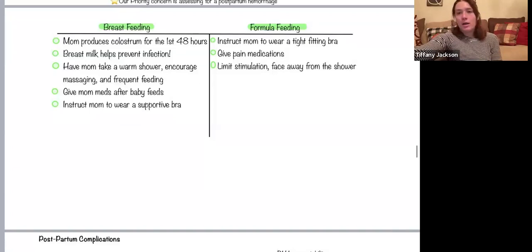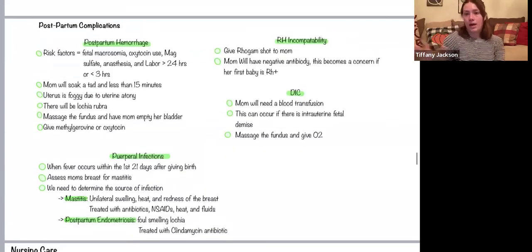Big postpartum complication is going to be our postpartum hemorrhage. Okay, lots and lots of different risk factors. Mom will completely soak through a pad in less than 15 minutes. She'll have a very boggy fundus, and this is because of uterine atony. What can we do is massage the fundus, empty the bladder. A Foley catheter might be necessary. And giving some methergine or oxytocin. Okay, we already discussed our Rh incompatibility earlier.